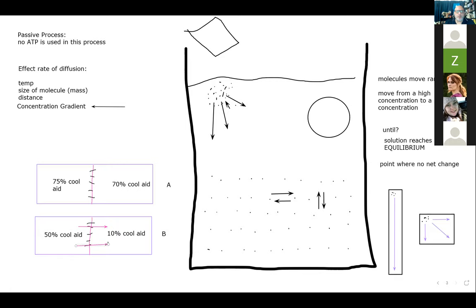And just out of curiosity, what would equilibrium be for this bottom pitcher, for pitcher B? 30? Yeah, 30% on this side and 30% on this side. Remember, at that point, it isn't that there's no more movement. At this point, there is no net change. So basically, for everyone that went to the left, there'd be one that went to the right, and it would be at equilibrium. So excellent. Concentration gradient is definitely a big example.